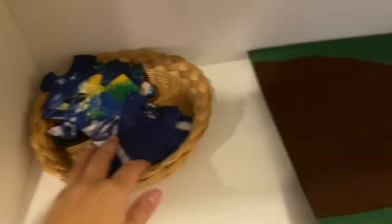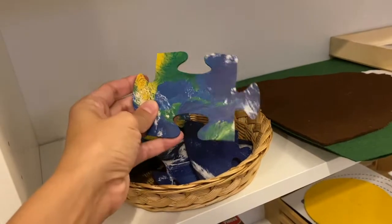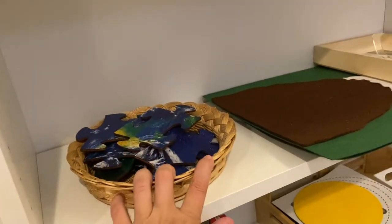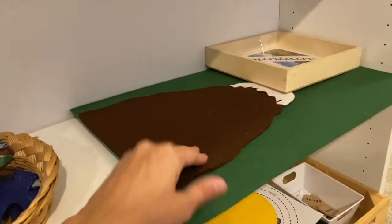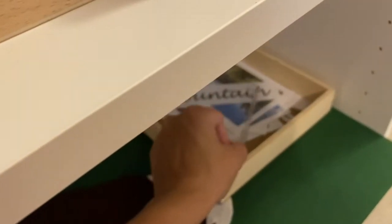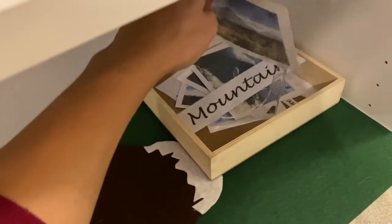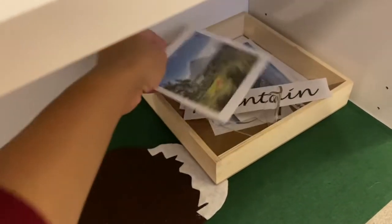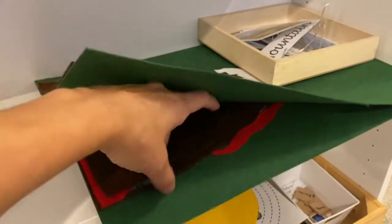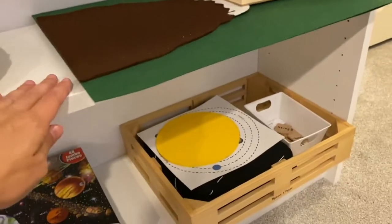And down here we have a puzzle of the Earth. It's North America when it's all put together, so relevant for us here in North America. This is volcano mountain work that I made. It should be all standing up nice and neat here with little pictures of different volcanoes, but it's not, so we'll leave it. And then this work shows the inside of a volcano that goes with our work.